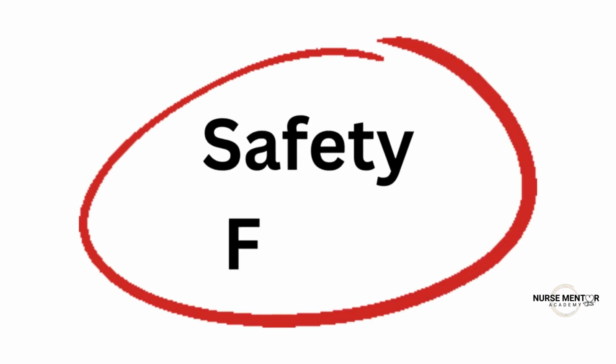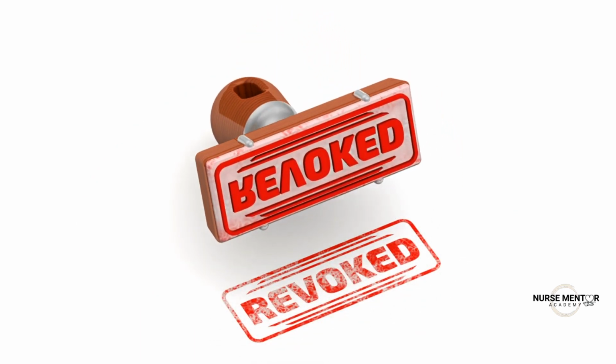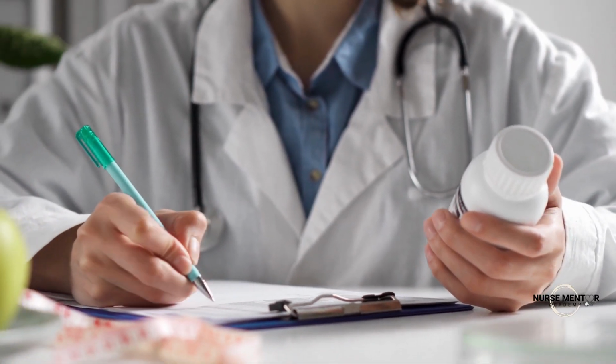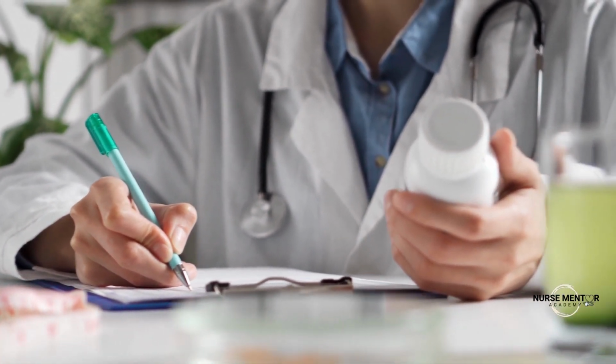As a nurse, always remember that safety is the number one priority, always. Nurses can have their license revoked if they are found to practice recklessly. Nurses also need to practice within their scope of practice to remain protected. For example, a registered nurse can assess and monitor the effects of a medication taken by the patient, but a registered nurse cannot change the drug or its dose. That would not be within their scope of practice.